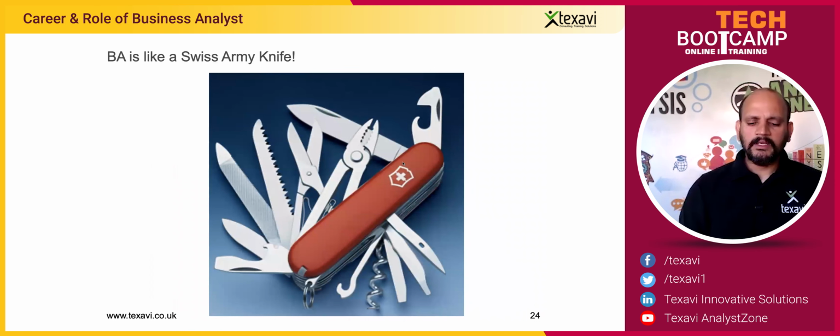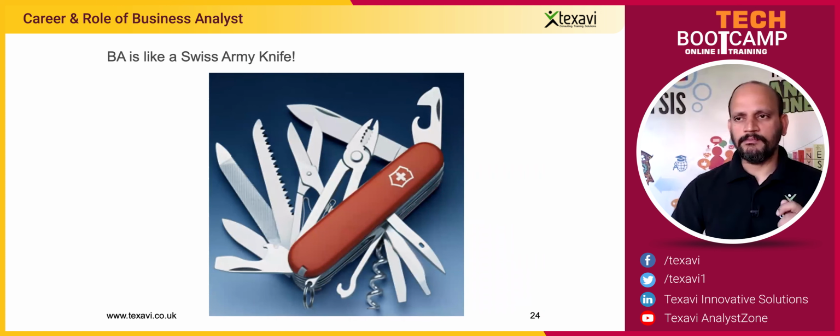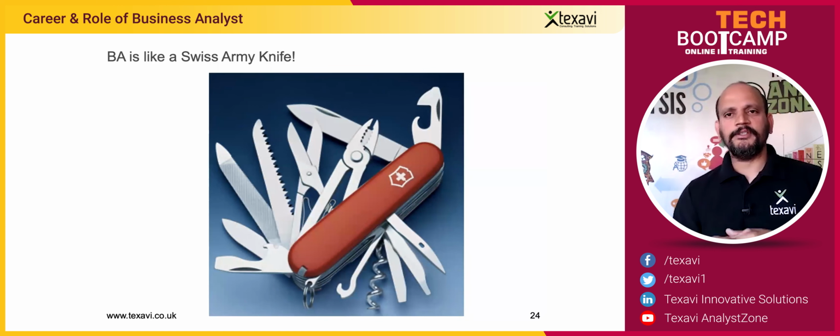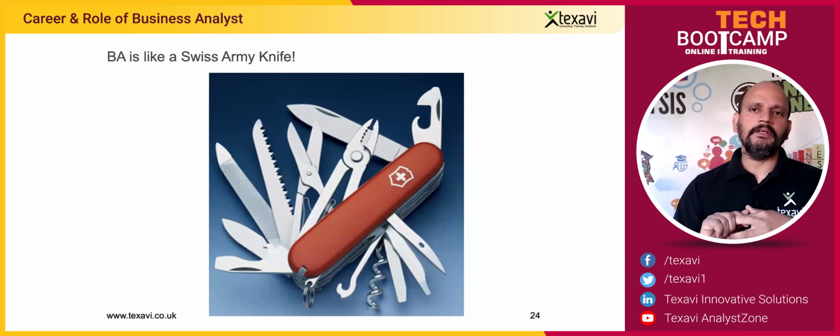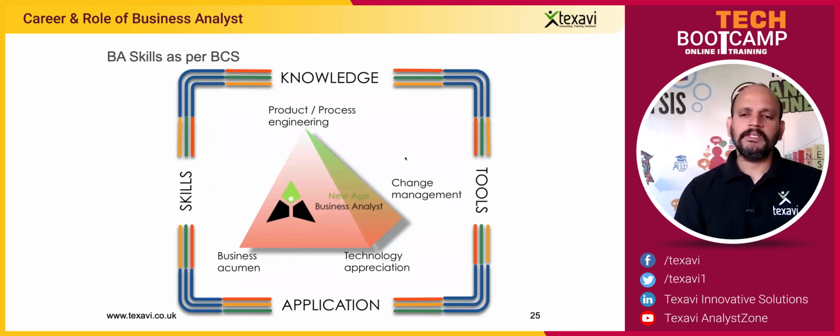If you really ask me in a nutshell what a BA is, I would say that a BA's role is more or less like a Swiss Army knife. Depending on the situation, you should be able to put on the hat of a technology person, a business person, an analyst, an architect, a tester. Depending on the demands, you should be able to bring out that particular skill. So there's no one size fits all. There's no specific aspect that says, okay, you need to be like this.